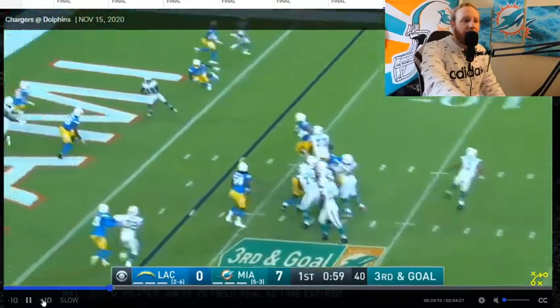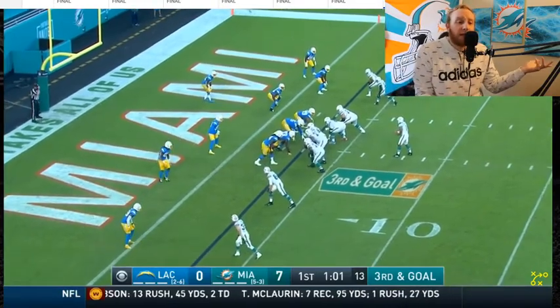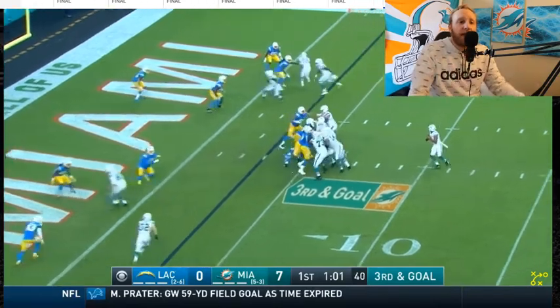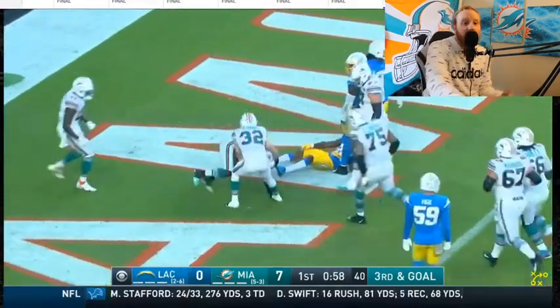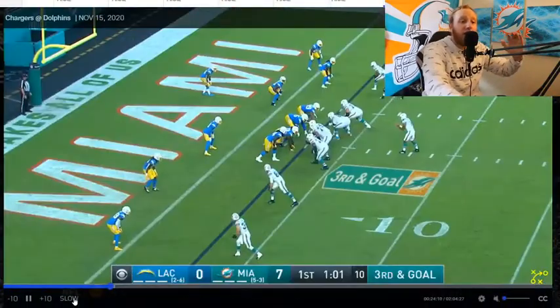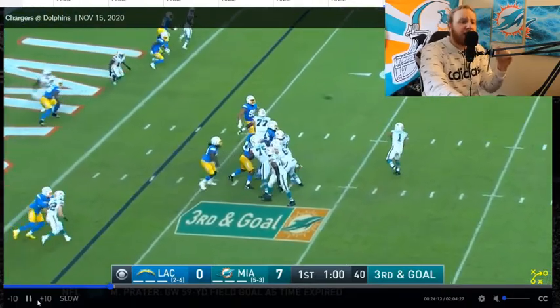But he comes back on 3rd and goal. We got to rewind this one a little bit. So here it is, empty backfield. They're just trusting this man. Try to get maybe a little pick here, and Tua just slings this ball. Look at that. I mean, this isn't a tight throw, but this is a throw that some younger quarterbacks are maybe a little afraid to make just because they have to be so accurate with it.